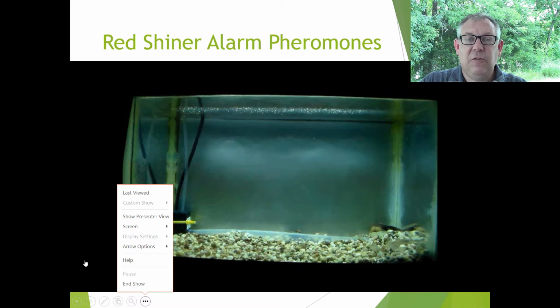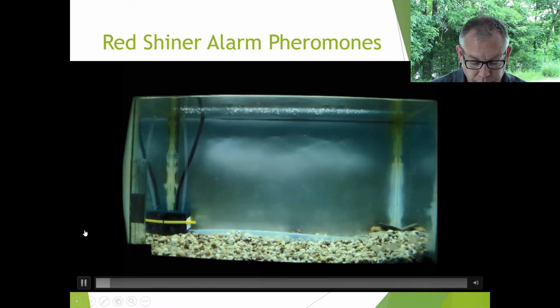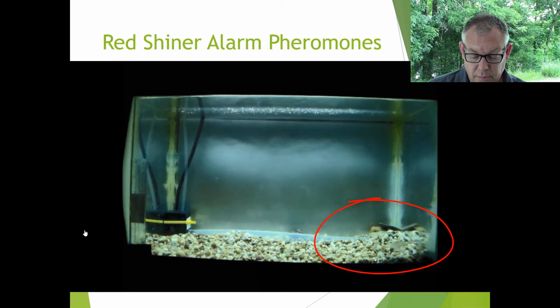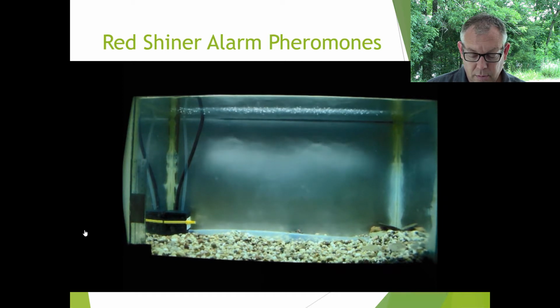And so see if you can tell when she injects that pheromone. See if you can notice a change in the fish behavior. So I'm going to play the video now. And you can see the fish in the lower right corner. Did you notice any change there? Look at what happens when she injects that alarm pheromone. They immediately sense it, and they immediately start freaking out.